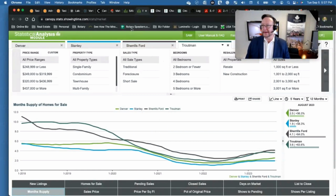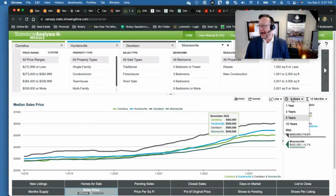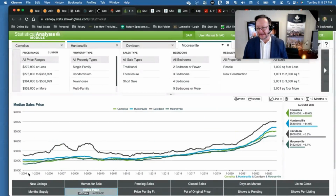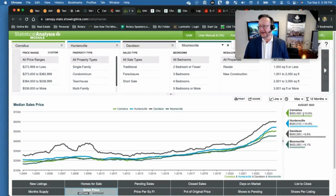Now, what's really going to be crazy is to see the prices. I'm going to max it out because I want you to see how much we have increased over time. This is back to 2004. Cornelius was a $185,000 median price. We are now at a $500,000 median price in August. Year over year, Cornelius is up 10% in prices. Huntersville is 14%, Davidson's 5%, Mooresville is 5%.